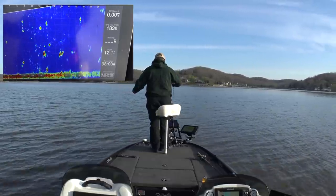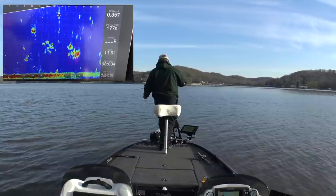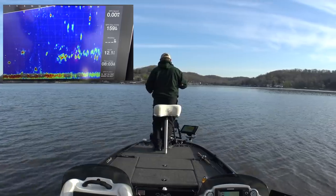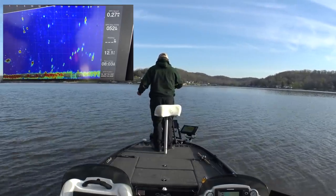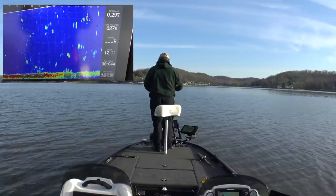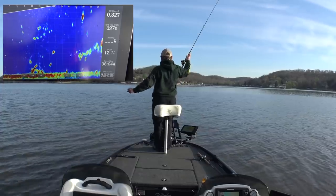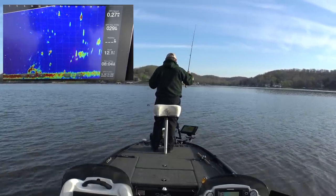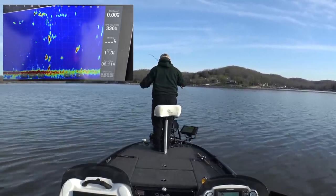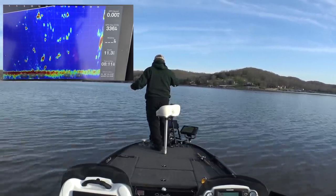Couple fish down low. Down here, let's see if I can pick them up again. No, disappear. Fish right there, see if we can catch that one. God, oh man, I had him. That looks like a better fish there and down there too, but the question is, will they spook before they get in range?